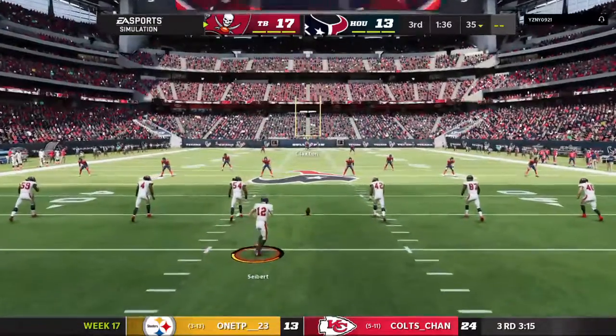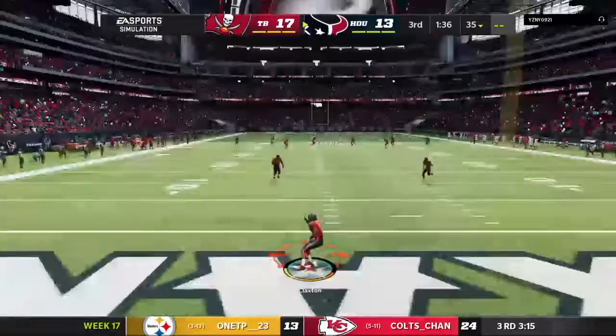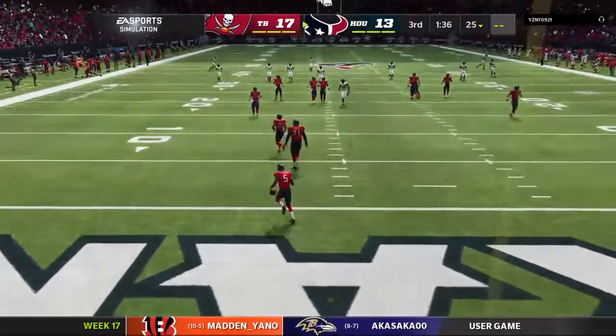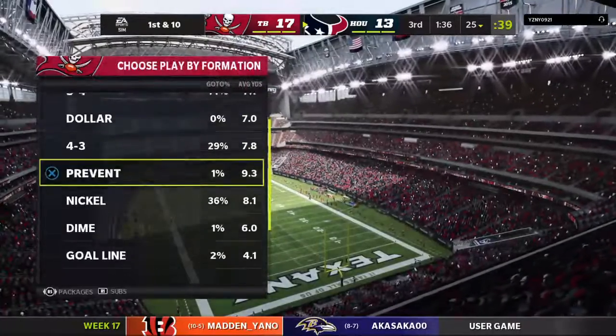Following the touchdown, here's Seibert now to kick it off. And a fair catch signaled for and taken successfully.